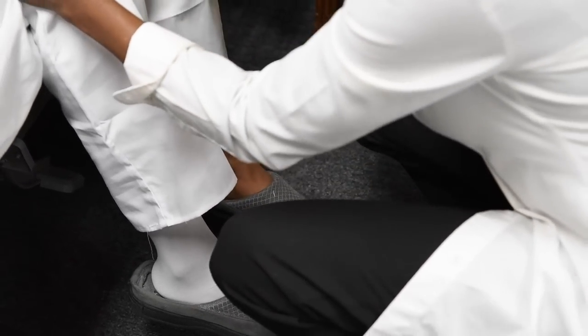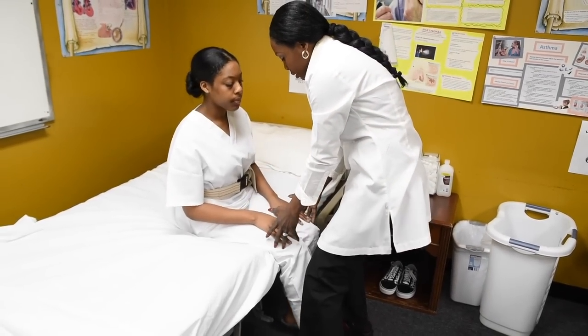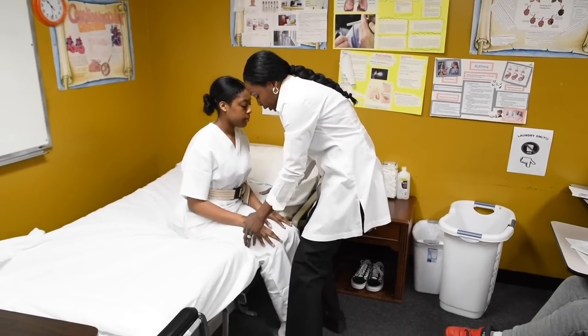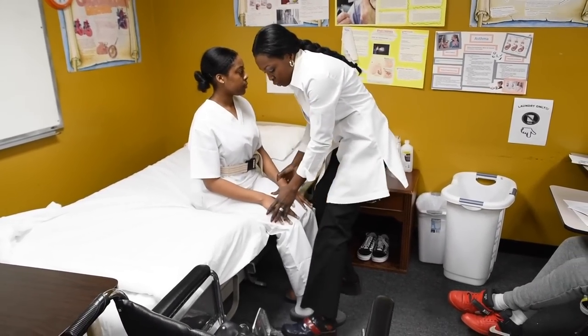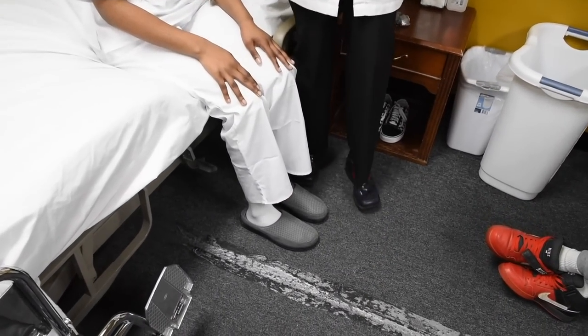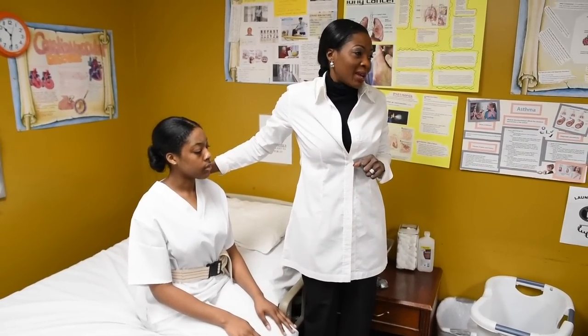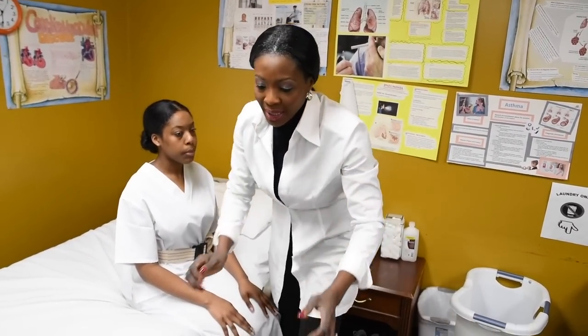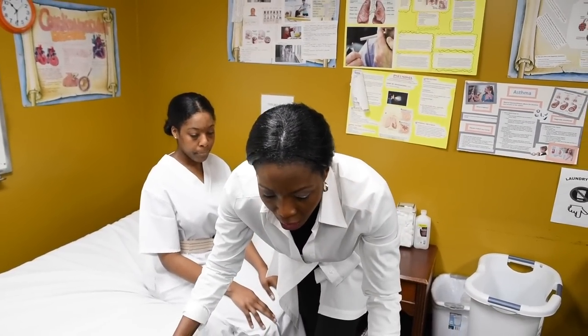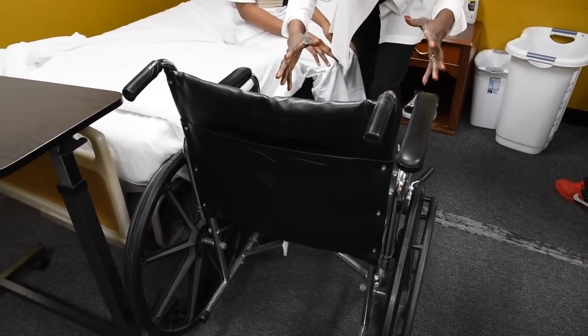Okay. Now I'll ask my patient to scoot to the edge of the bed. Miss Nafisa, now scoot to the edge so that your feet touch the ground. If the patient's feet do not touch the ground before you move them, we've made a mistake, guys, all right? So make sure that the feet touch the ground. I'll bring my wheelchair a little bit closer so we are not walking too far, all right?